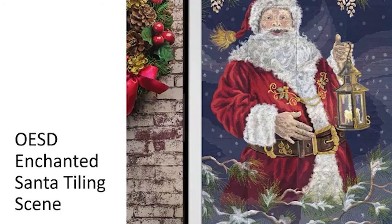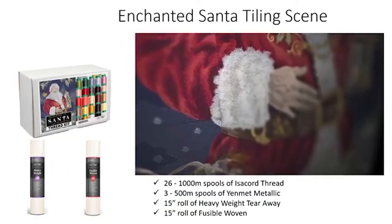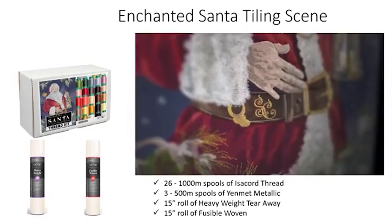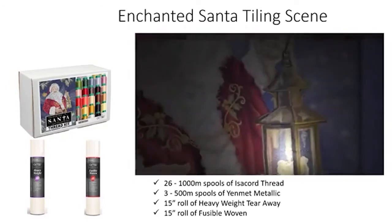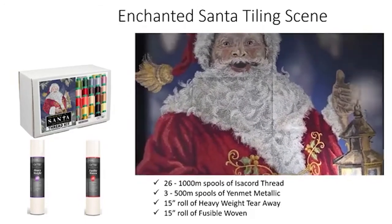Also, we have the OESD Enchanted Santa Tiling Scene. You might have seen other tiling scenes by OESD. They're incredible, and they do use a lot of thread because they're mostly thread. Well, do you have all the thread colors? Do you want to go hunting for all the thread colors? Probably not. So OESD is doing a tiling scene bundle with all of the thread colors and the stabilizer for you. This is an incredible deal. This is going to make it so easy to create this wonderful tiling scene. You get the design and all the instructions to be able to create this.